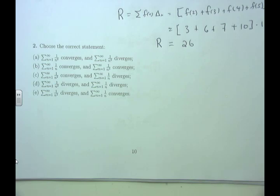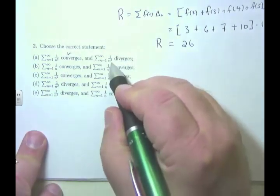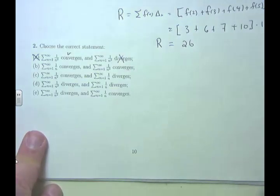Choose the correct statement. The sum as n goes from 1 to infinity of 1 over n squared converges, and the sum as n goes from 1 to infinity of 1 over n cubed diverges. We'll look at each statement and figure out if it's true or false. What kind of series is that? P is equal to what? What does it do? Well, that's right. What is that one? A p-series, p equals 3. What does it do? That's wrong. That says it diverges. So A is wrong. I'll go to the next one.